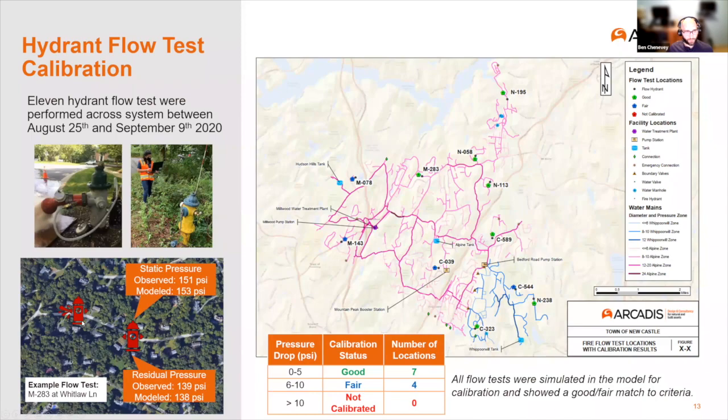From the flow hydrant, we're getting flow readings. So we can understand exactly how much flow is actually exiting out of that hydrant. And then we also have, from the other hydrant, the closed hydrant, static pressure. So what is the pressure doing when there's no flow occurring? And then residual pressure. What is the pressure doing when that actual hydrant is flowing? Which is that residual pressure value. So with both of these values, with the flow and the static and the residual pressure, we were able to calibrate each of those locations in the model.